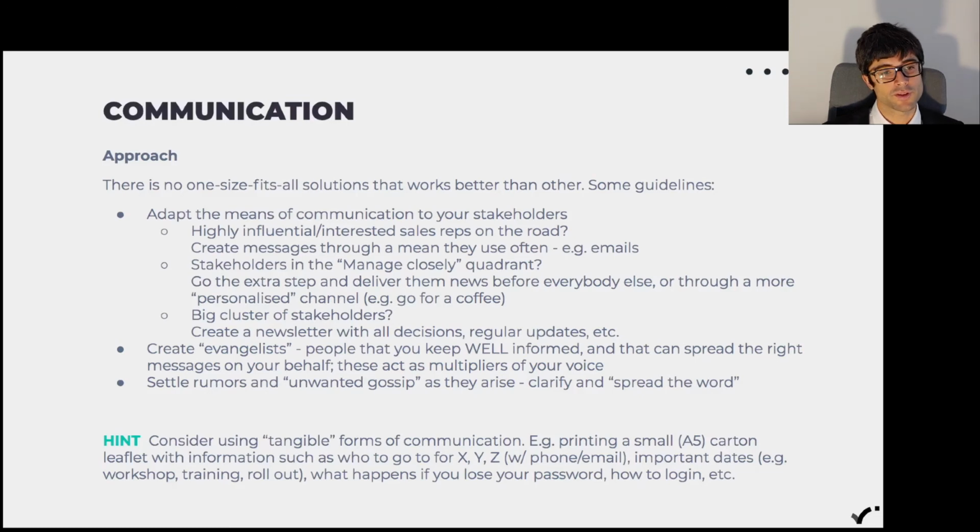Talking of rumors and gossip, I mentioned this needs to be stopped as it arises because, if you spread wrong information, this will affect the expectations of everyone. And wrong information doesn't necessarily have to be something like, oh, I heard that the CRM is delayed, but it can also be something positive. If I go back to the example of the app that I mentioned before, people can start saying, oh, the app is coming the day that it's been launched. If this is not true, it needs to be corrected, and people need to know that this is unfortunately not the case.